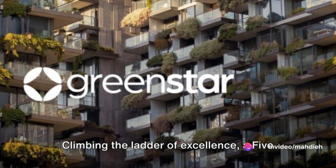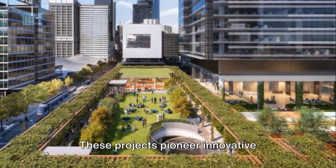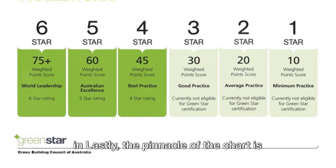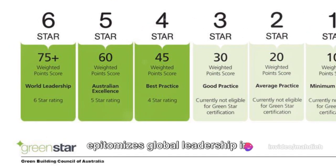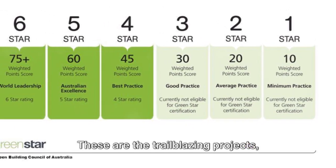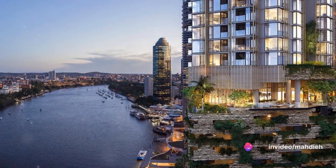Climbing the ladder of excellence, a 5 Green Star rating represents Australian excellence in sustainable construction. These projects pioneer innovative practices and solutions, leading the way in the industry. Lastly, the pinnacle of the chart is the 6 Green Star rating, which epitomizes global leadership in sustainable building practices. These are the trailblazing projects, setting the global standard and pushing the envelope of what's attainable in sustainable construction.